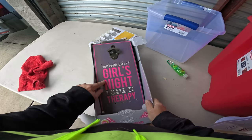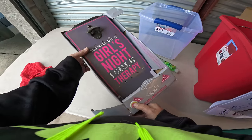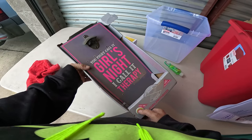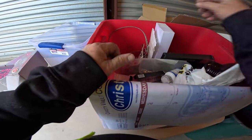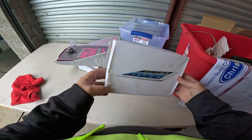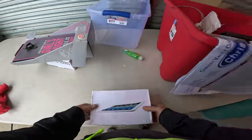You might call it girls' night. I call it therapy, and it's a bottle opener. That is kind of funny. Oh my goodness, look at that. It's got battery and turns on. But it's actually ripped up right there. Okay, that'll get it. There's no Apple logo, but it looks like an Apple box. It's empty anyways.